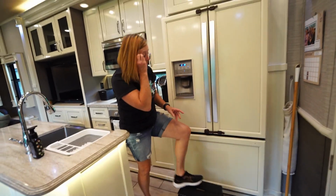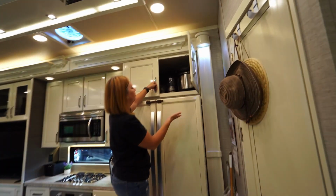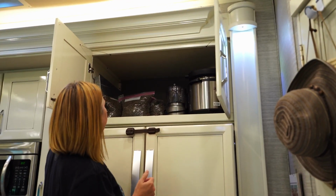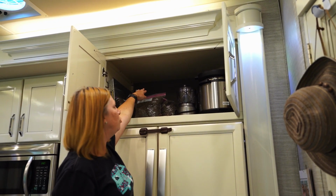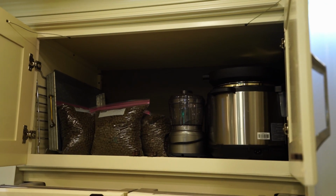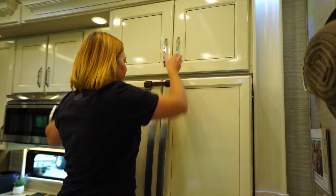I'll use it here. I've got an Instant Pot and I keep it up here, and it's built for heavy duty items. Right now we've got Mika's food and the Instant Pot and some other things, but it is a huge cabinet. It's really deep in there and it's very sturdy, so I really like this. But I just hop up on my step stool to get up there.